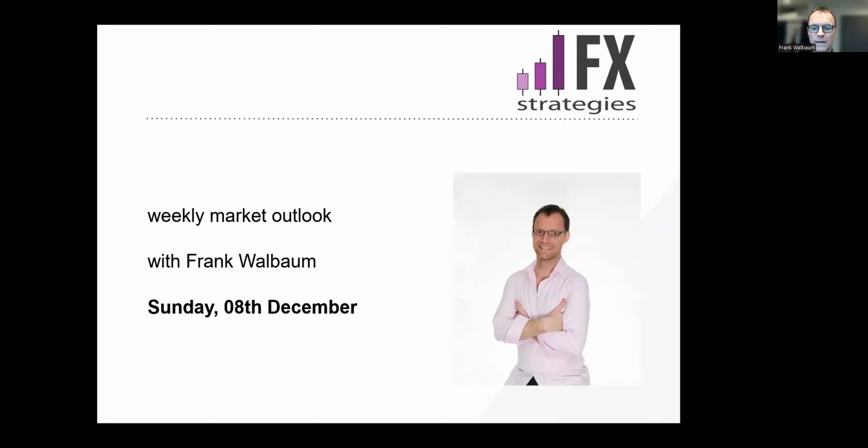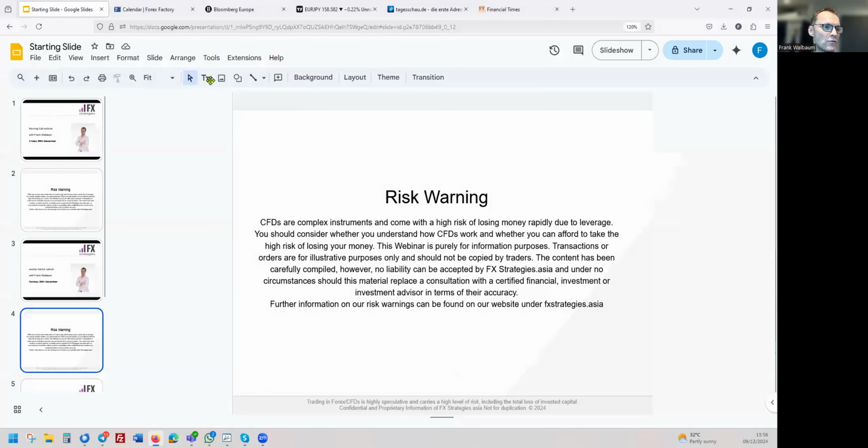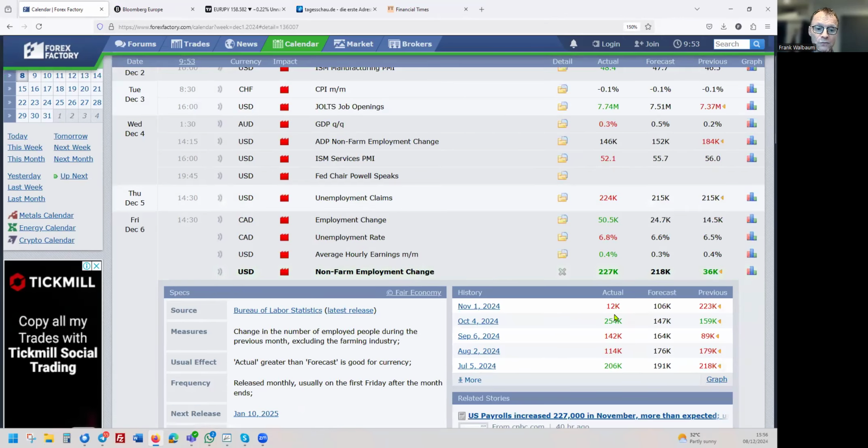We've got interesting data coming up this week, and this data could move markets a fair bit. The question is in which direction, obviously, as a trader, since we want to bet on directional momentum. This week, as said, the non-farm payroll data came in better than expected: 227,000 new jobs created after the disaster last month of only 12,000 jobs.